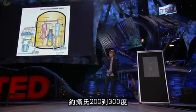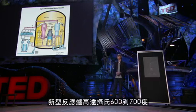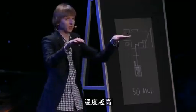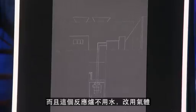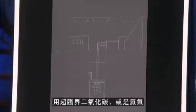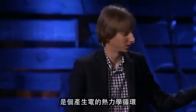And the reason the efficiencies are so low is these reactors operate at pretty low temperature. They operate anywhere from maybe 200 to 300 degrees Celsius. And these reactors run at 600 to 700 degrees Celsius, which means the higher the temperature you go to, thermodynamics tells you that you will have higher efficiencies. And this reactor doesn't use water, it uses gas, so supercritical CO2 or helium, and that goes into a turbine, and this is called the Brayton cycle. This is the thermodynamic cycle that produces electricity, and this makes this almost 50% efficient, between 45 and 50% efficiency.